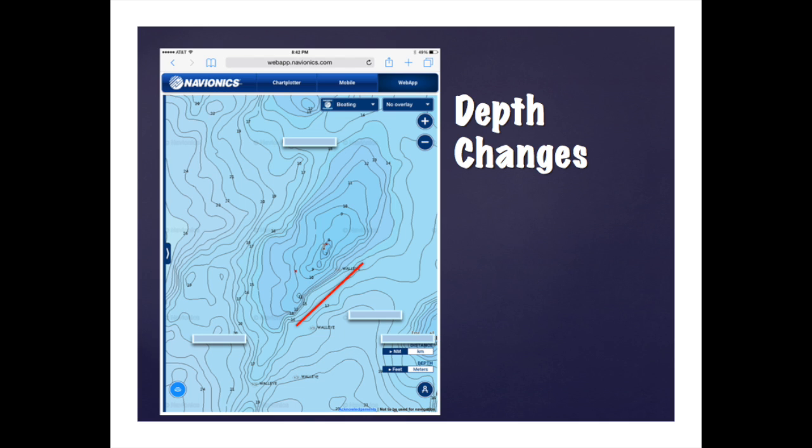Another thing, like I said earlier, these depth changes. This is funny, I actually took this screenshot before we did this webinar, and I went right back to the spot on the Navionics map and caught fish here, so I know it's a good spot. But those quick little depth changes, like I said before, it might be a 2-3 foot quick little rise. Those fish will hold right on that edge of that break, and they'll use it to move back and forth on a piece of structure. So it's a really key area to fish.